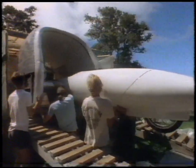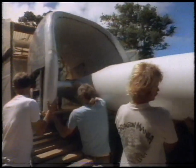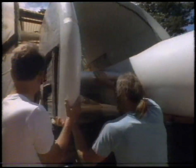The Hawaiian car, with its unique arching wing, which acts as a sail, will enable them to utilize not only the sun for power, but also the wind.